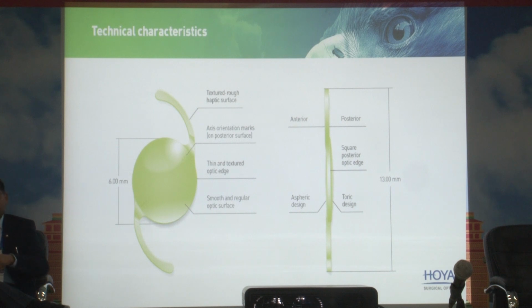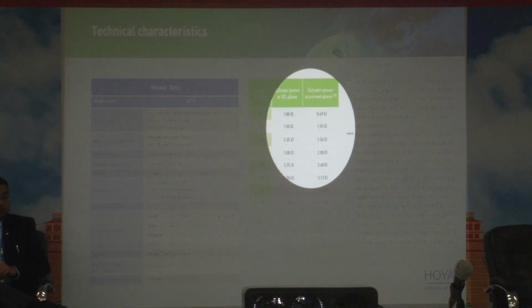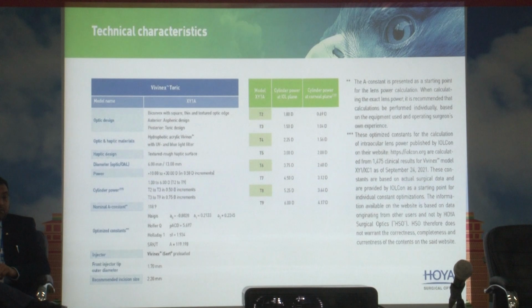And then the optic surface is smooth and it's a thin and textured optic edge. These are of course the advantages that are there. The power range that is available is from +6 to +30, and the astigmatic range is from T2 to T9. So it starts from 1 on the IOL plane, which corrects up to 0.5 in the spectacle plane and 0.75 on the corneal plane. T2 and T3 would have a difference of 0.5 diopters between them, and then from T3 onwards, it will have a 0.75 difference.